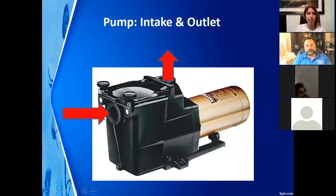This is considered the front of the pump. The hole here on the horizontal is the intake, and the hole here on the vertical is the output, just so you know which way the pump works. And this is a sight glass window, so you can actually see inside the pump.